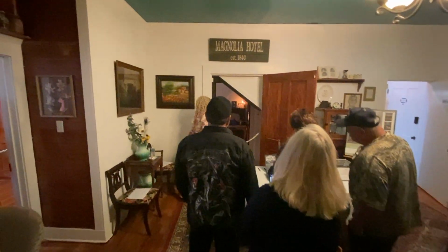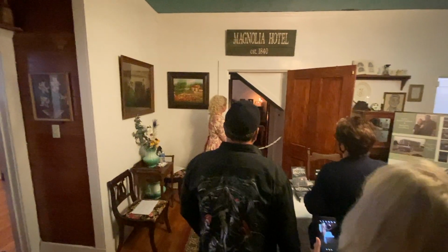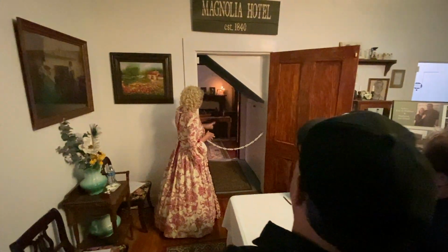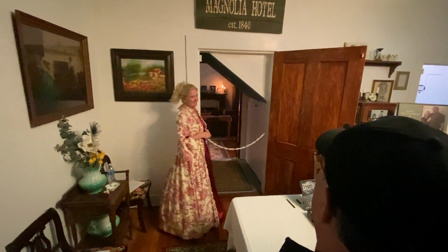And he was one of the original Texas Rangers. Well, he fell in love with the owner of the hotel's daughter. Her name was Susan Calvert, and they got married right there in front of the fireplace.